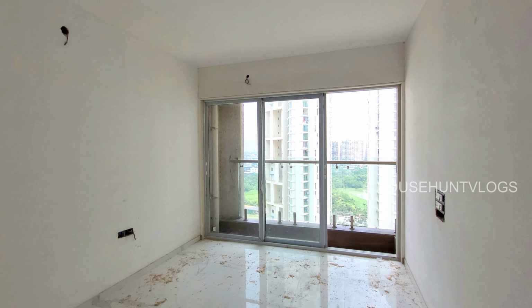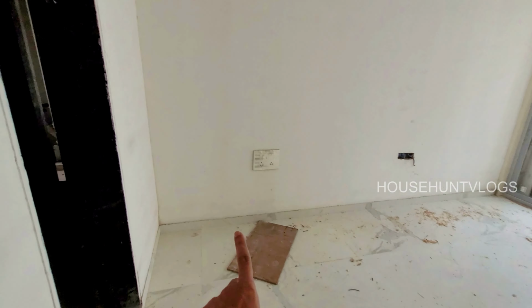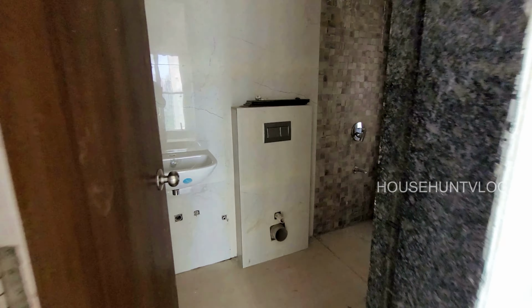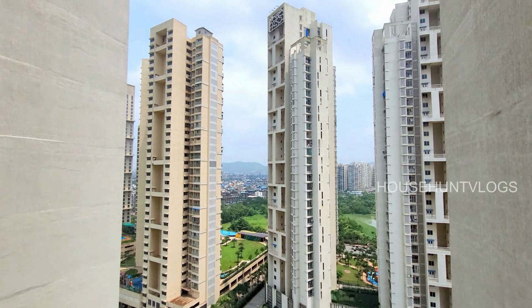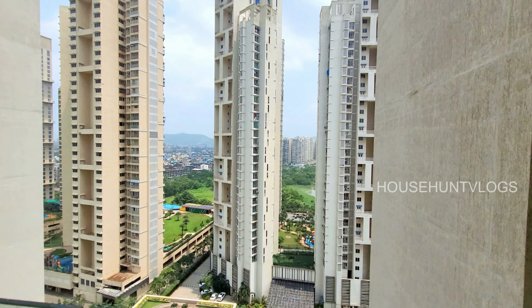Moving towards the first bedroom, this is your master bedroom with a washroom, with an attached dry balcony. So the bedroom is very decent in size, overlooking the podium area, and has this small space for flower bed, podium area with all the modern amenities. As you can see, buildings are very far, so no issue of any ventilation.